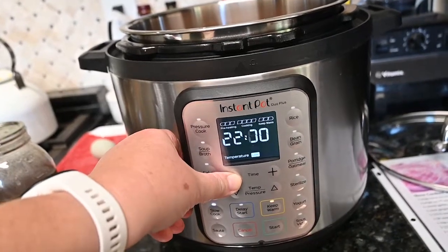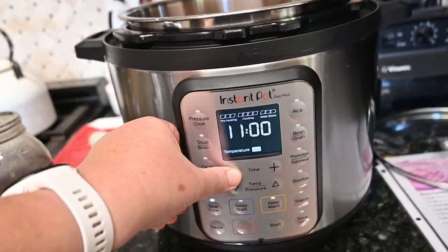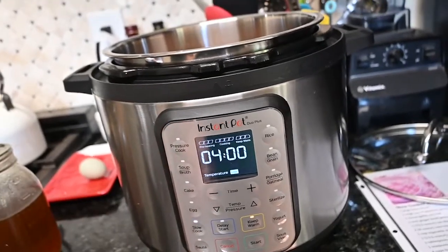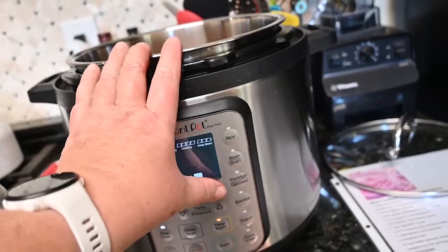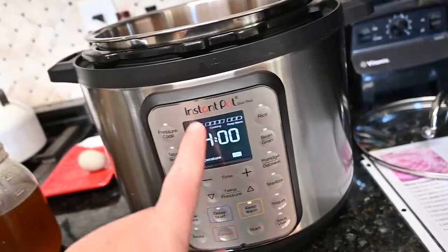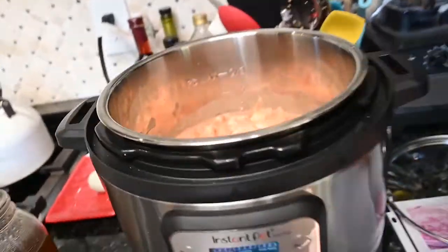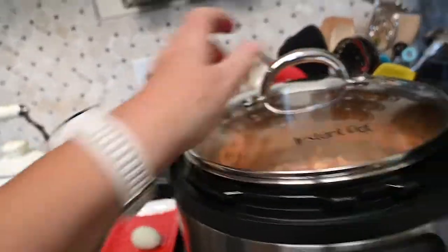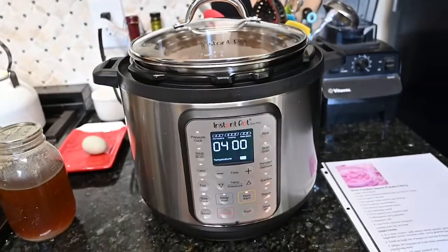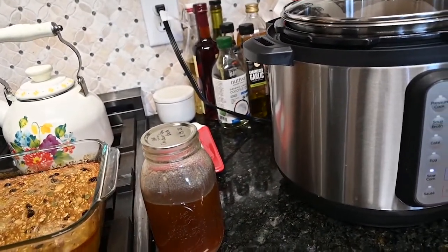We don't need 24 hours. Let's see. Okay, so I've got my 4 hours. It says low. I'm going to move up. Not my time, my temperature. I'm going to move to medium. I'm not putting mine on high because I think this will be just fine. I have my Instapot lid. I'm just going to put it on, and I'm going to press start, and that's it. I'm going to take the rest of my chicken stock, and I'm going to use a little curry spice, and I'm going to go ahead and make my rice.